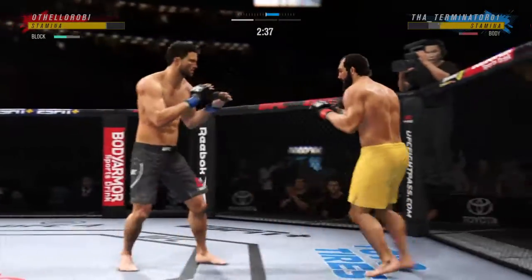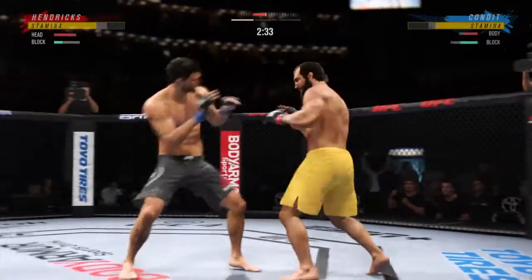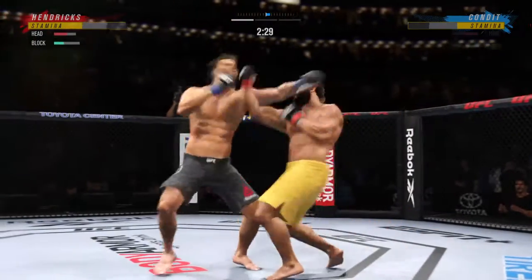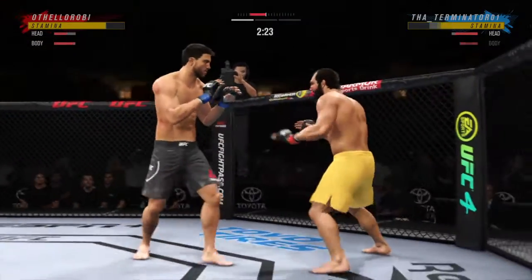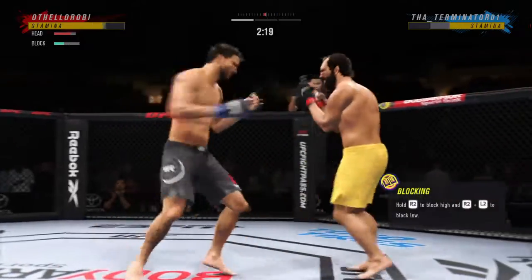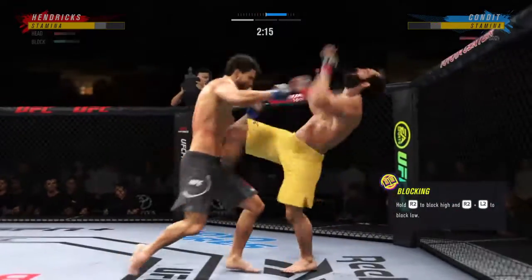Well, it didn't take him long to get a good read on his opponent. Another good series of kicks there. He thought the kicks would be the key tonight, and they sure have been. Look at how he turns his hip into that leg kick. Nice punch by Condit. I mean, he's cutting down the size.